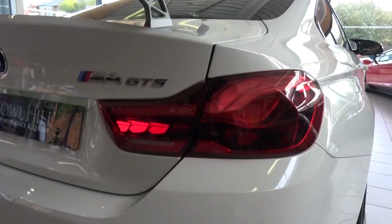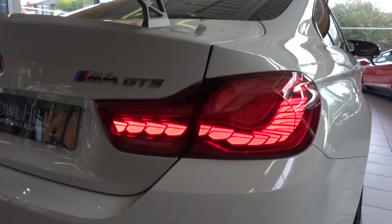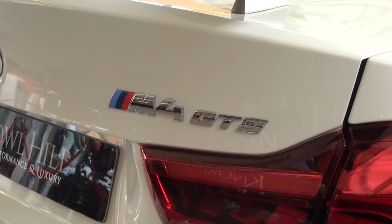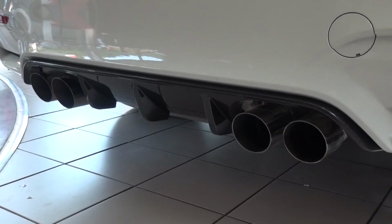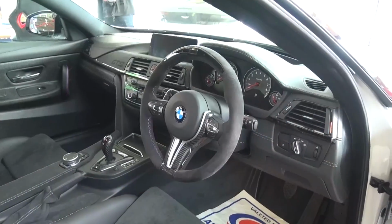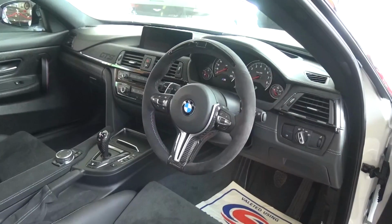The impressive rear lights demonstrate new organic light emitting diode technology. OLED's entire surface can be illuminated, unlike traditional LEDs. GTS insignia is also on the rear, and further down, the gloss carbon fibre diffuser. The key has a simple design, with buttons to lock or unlock the car. The interior is finished in anthracite Alcantara, black leather, with acid orange components and roll cage.